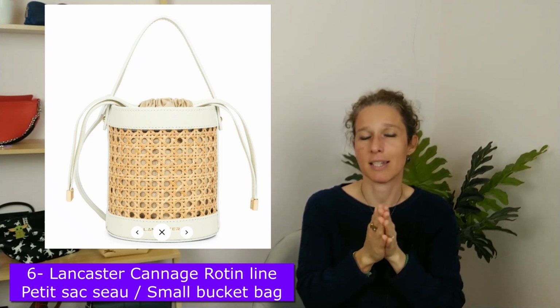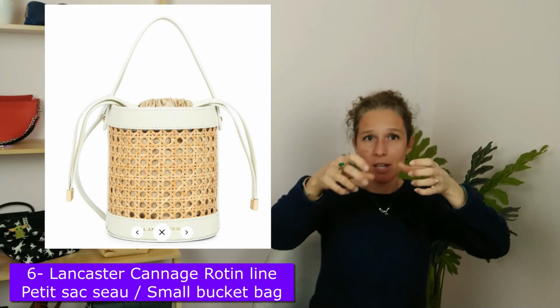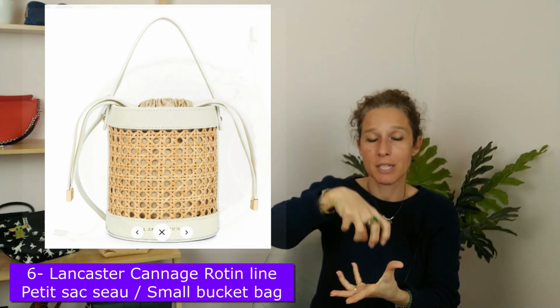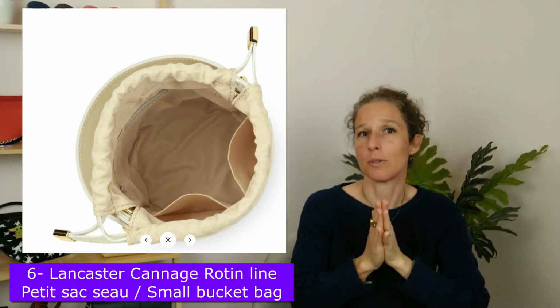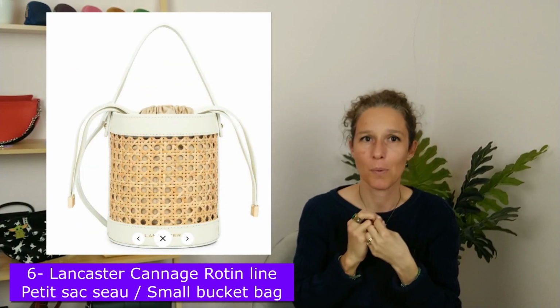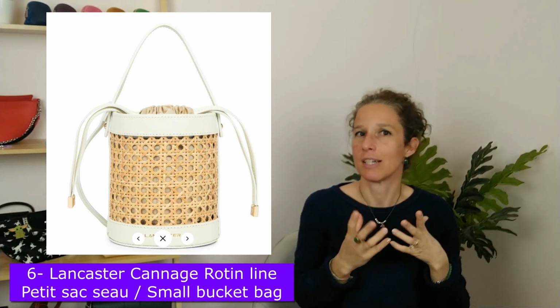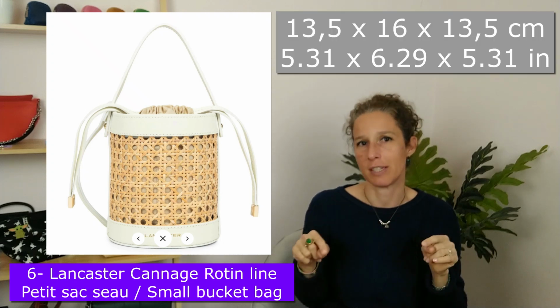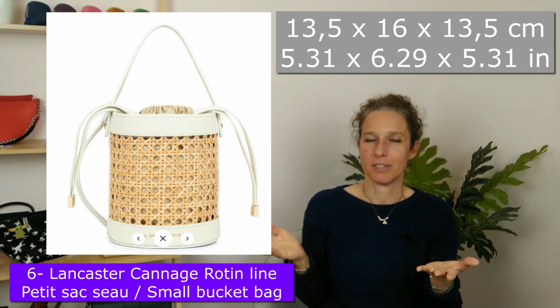And the very last one is a tiny bucket bag, also a mix of rattan cane and leather. It's just gorgeous. It comes with a pouch with drawstrings, so nobody can see what you have inside your bag and nothing comes out. So it is really secured. I love it. I think it's so cute. Of course, it's a little bag, but I do think due to the dimension, you can just place your essentials. And I love the style.